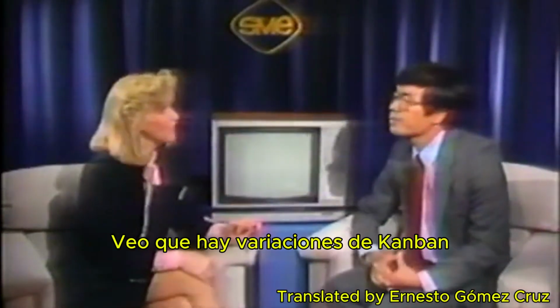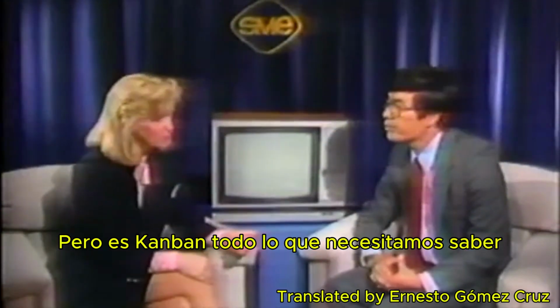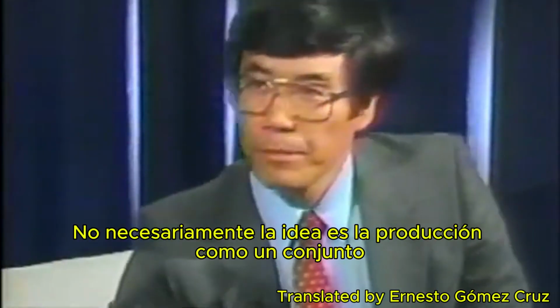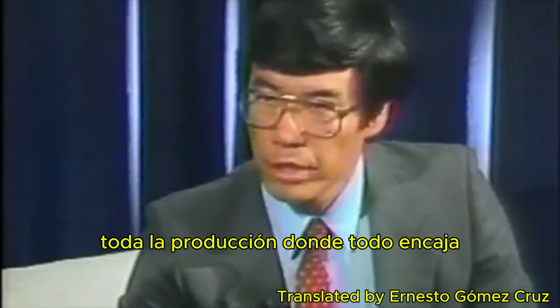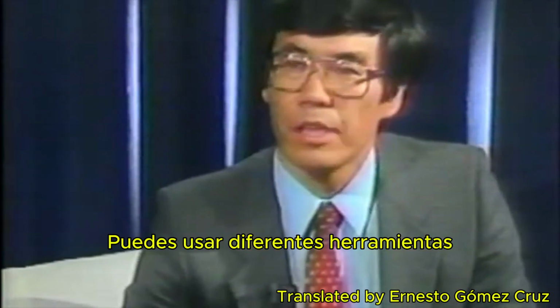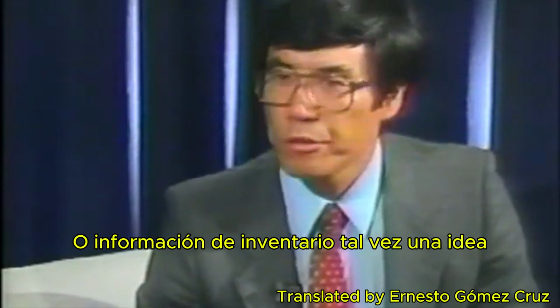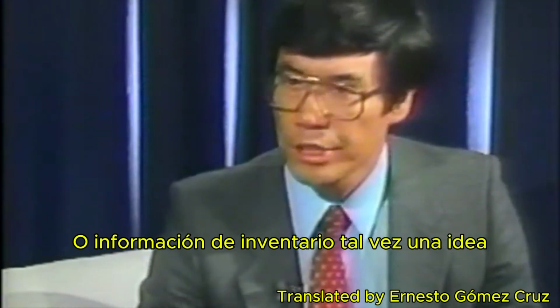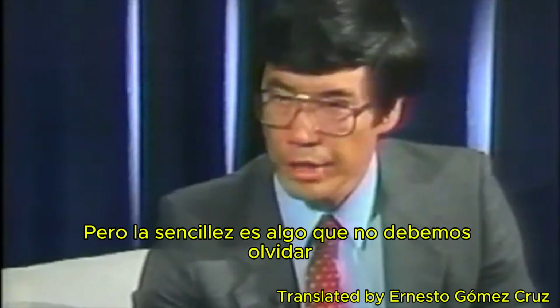I see there are variations of Kanban, but is Kanban everything we need to know? Not necessarily. The idea is synchronized production or flow production, where everything fits together. You can use different tools. For example, using an electronic means of conveying production or inventory information may be an idea. But simplicity is something we must not forget.